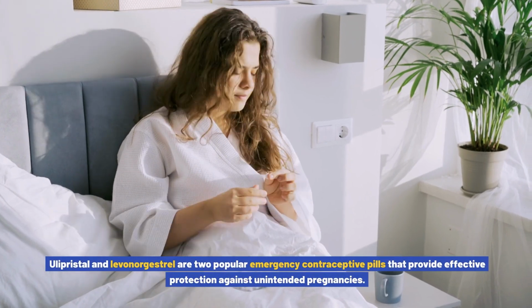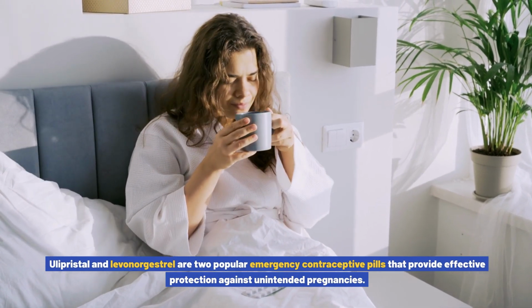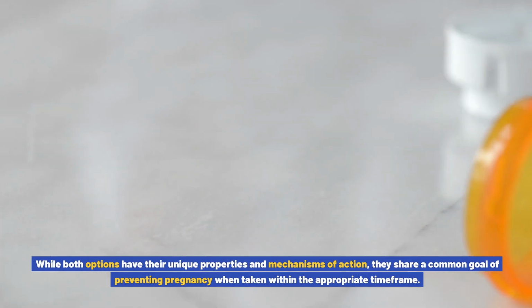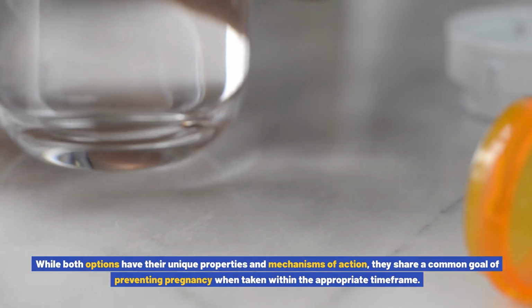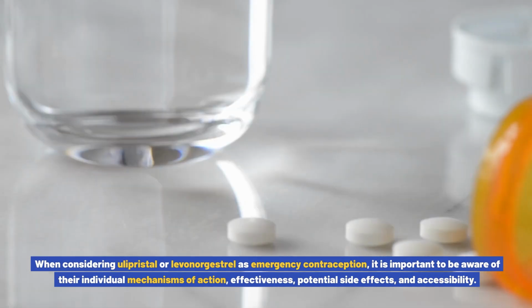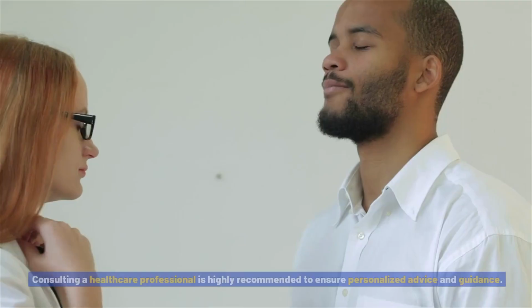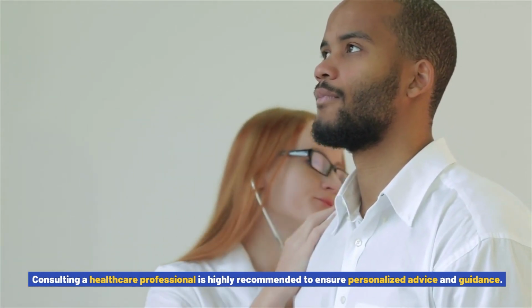Conclusion and final thoughts. Ulipristal and Levonorgestrel are two popular emergency contraceptive pills that provide effective protection against unintended pregnancies. While both options have their unique properties and mechanisms of action, they share a common goal of preventing pregnancy when taken within the appropriate time frame. When considering Ulipristal or Levonorgestrel as emergency contraception, it is important to be aware of their individual mechanisms of action, effectiveness, potential side effects, and accessibility. Consulting a healthcare professional is highly recommended to ensure personalized advice and guidance.